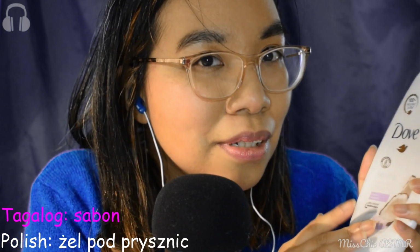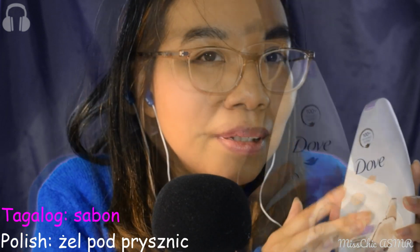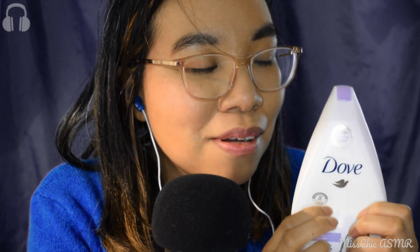And it's coconut and jasmine scented. So this is a relaxing shower gel. To me, it does have quite a relaxing scent, and I prefer taking my showers at night, so it's actually the perfect scent for nighttime rather than for morning.